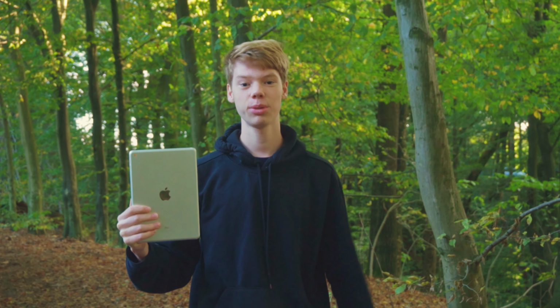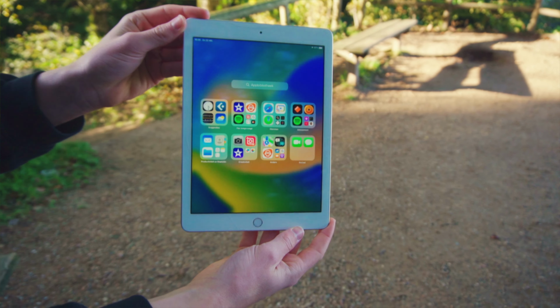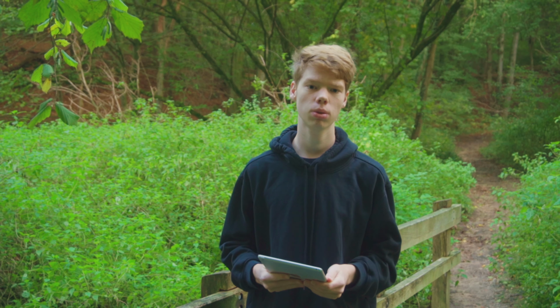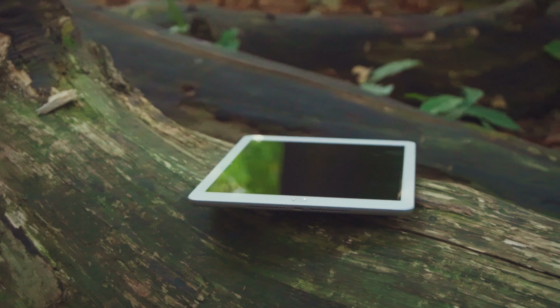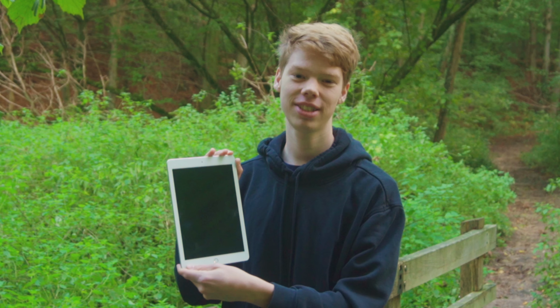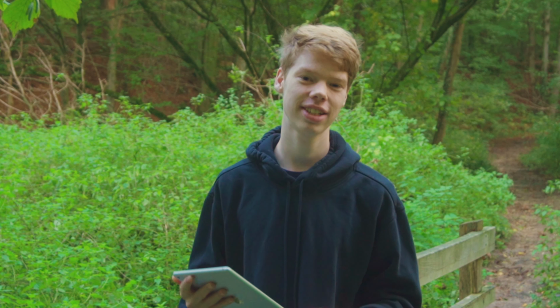This is the 6th generation iPad from 2018, but should you buy it in 2023? You can find them used for around 175 to 225 euros, and that depends on the condition but also on the storage. The build quality of the iPad 6th generation still feels really nice in my opinion.